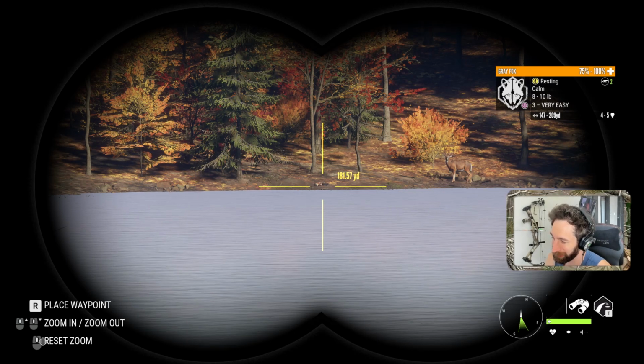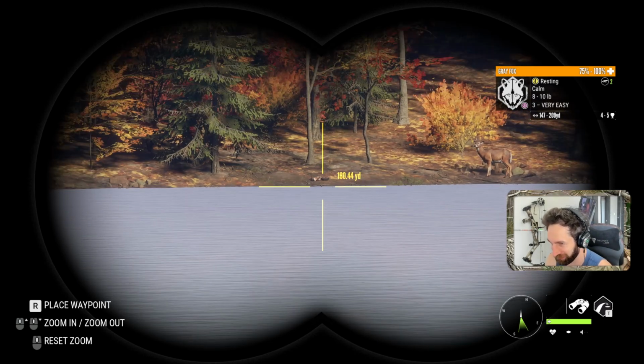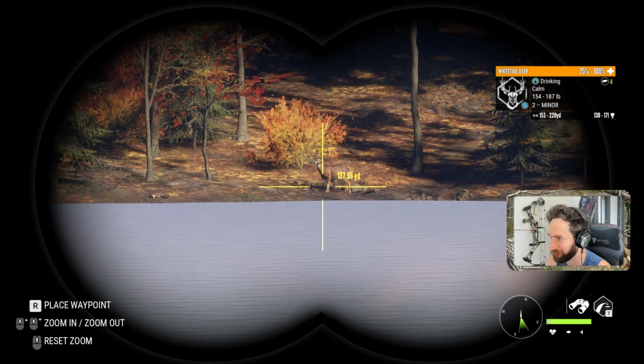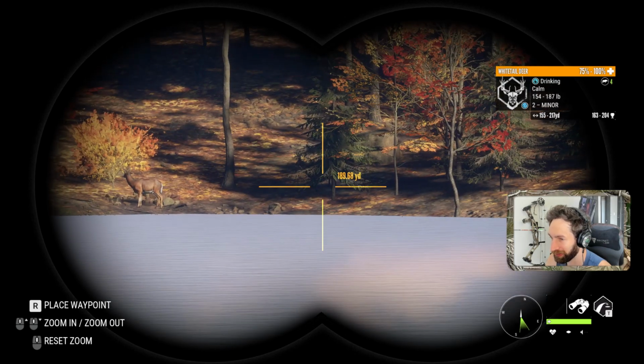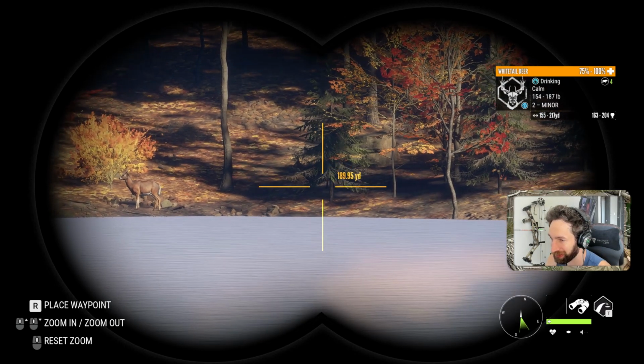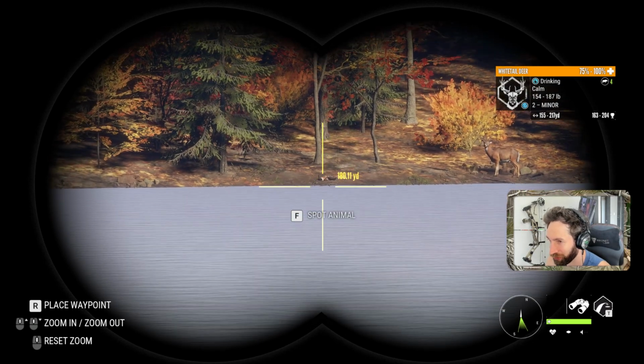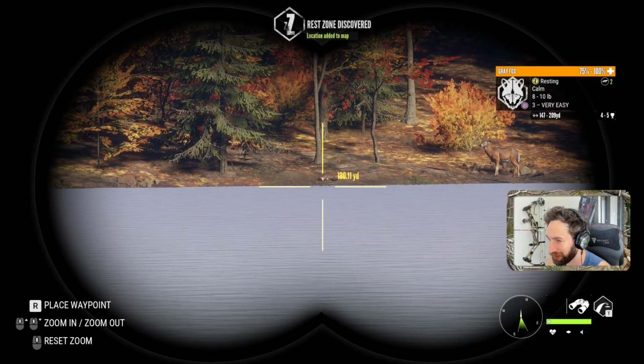I couldn't make this up if I tried, but we got a gray fox laying right there at about 180 yards away from us. It's literally bedded less than 20 yards away from this whitetail buck. And there happens to be a really decent buck tucked in there behind that tree right there at about 200 yards. So we're going to try and double up.